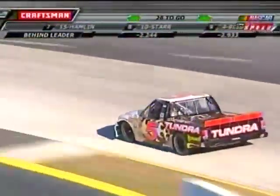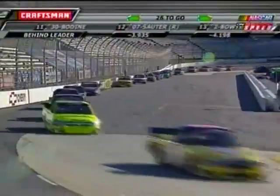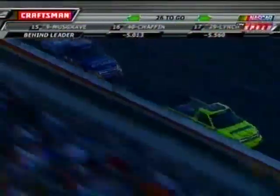You know, that's all fine and good, but I don't see Mike Skinner letting Jack Sprague go. I don't see that. That's not going to happen. And Jack Sprague isn't going to work with anybody. Did you hear him before the race? We need something good to happen. We've had a good year, but we've had bad luck. We want something big to happen today.